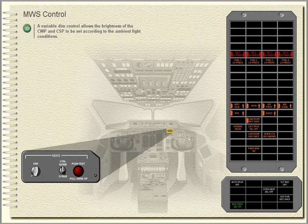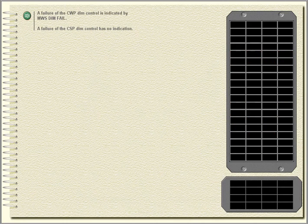Master Warning System Control. A variable dim control allows the brightness of the central warning panel and central status panel to be set according to the ambient light conditions. A failure of the central warning panel dim control is indicated by Master Warning System Dim Fail. A failure of the central status panel dim control has no indication.